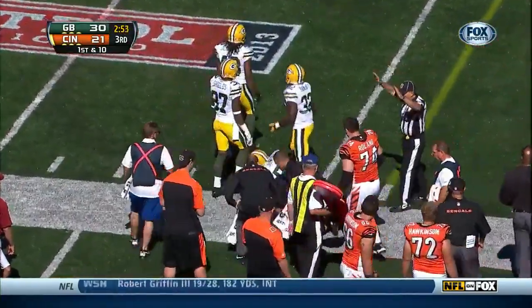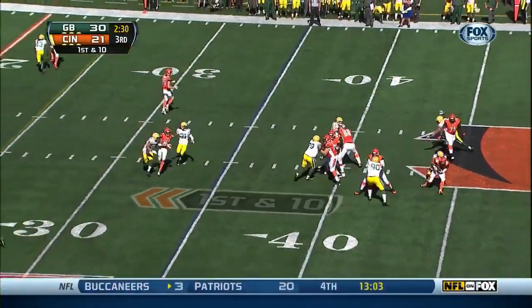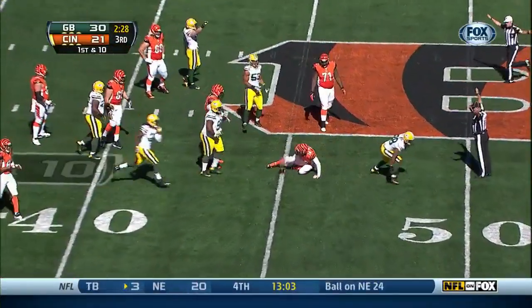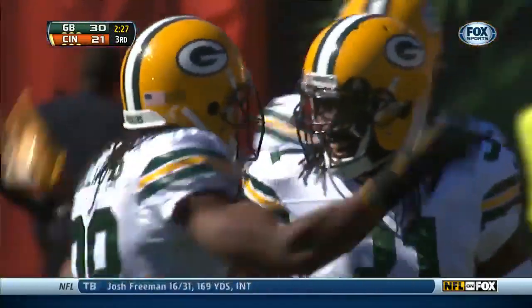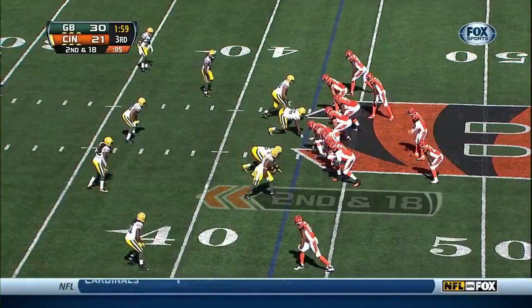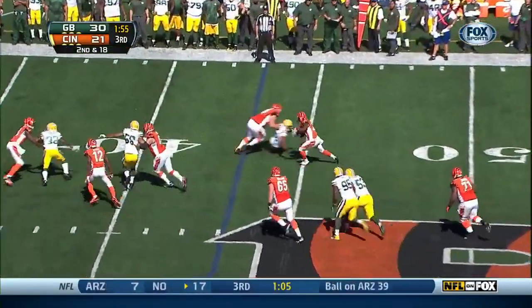Jones on the tackle. Eifert has only one catch. Dalton is sacked. Brought down by Tremont Williams on a blitz. And he's gotten involved again here today. Matthews out with a bad hamstring. Dalton. Bernard.